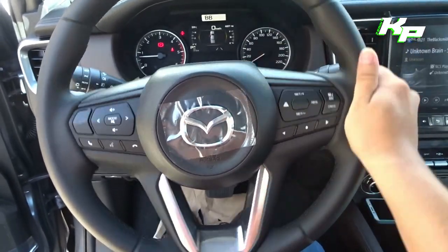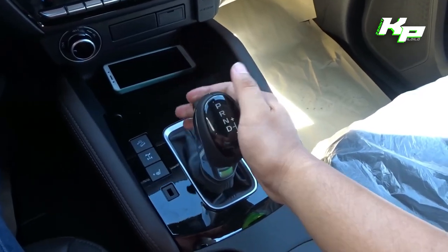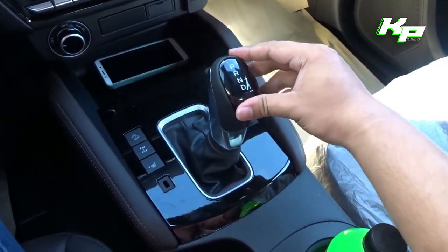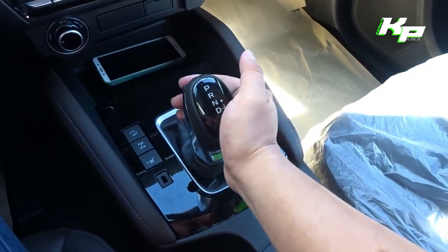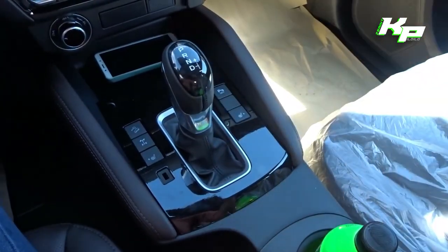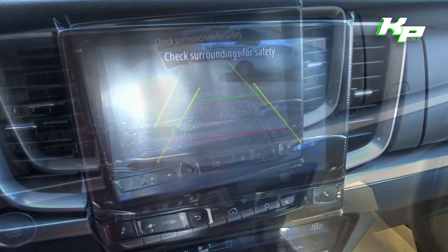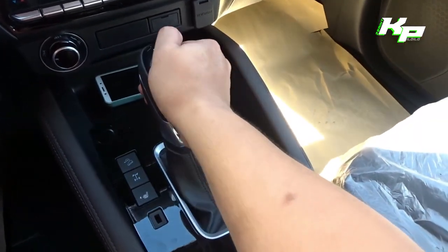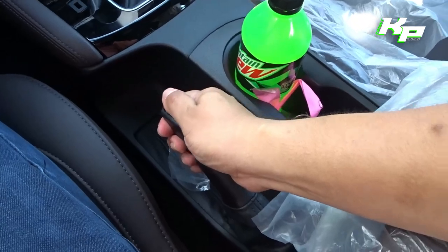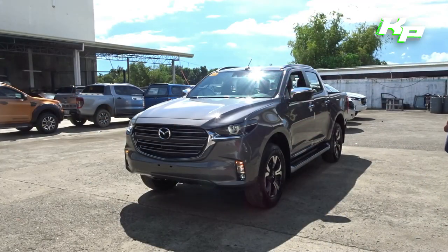The BT-50 4x4's transmission, paired with an Isuzu-derived 4JJ3-TCX 3.0-liter turbodiesel engine, is a 6-speed automatic gearbox. This transmission features sequential manual shifting using the plus and minus on the gear shifter. A reverse camera with guiding lines and parking sensors front and rear are standard for the BT-50 4x4. Both of these features will be activated once the truck is in reverse gear.